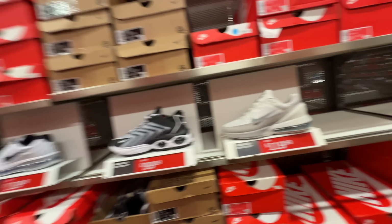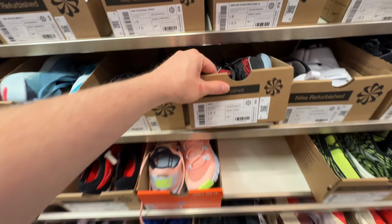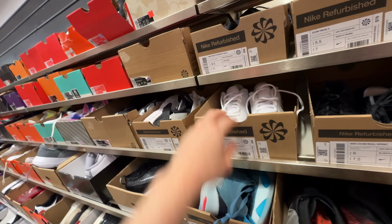I don't know if we'll find it. Let's check the refurbished wall, see if we can find anything here. Bunch of these Shox, been sitting here for a minute, 58 bucks. Got some KD16s for 80. These aren't refurbished, these are just standard, but still they've been here for a minute. Looks like that's about it in the refurbished section.